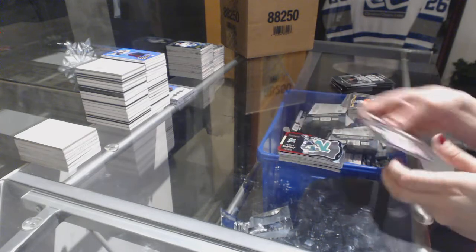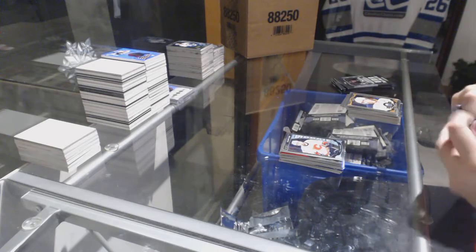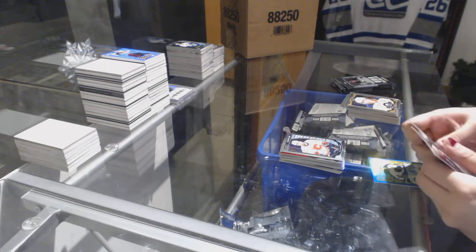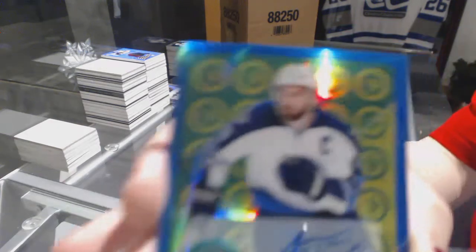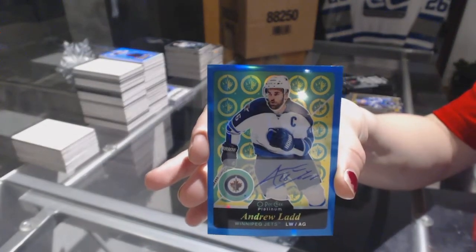Team logos of Mike Modano for the Dallas Stars and Emile Poirier for the Calgary Flames rookie. Jacob de la Rose rookie for Montreal. And a blue rainbow retro auto for the Winnipeg Jets, Andrew Ladd.